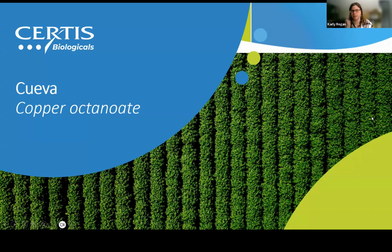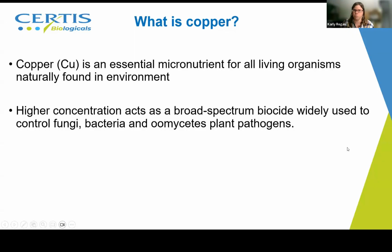So another product, and I believe this is one that Green Earth carries, so it's something some of you may have had experience with, is Quava, and this is a type of copper, but it's a copper octanoate, which is a copper soap, which is a little different than many other coppers on the market. So if you're unfamiliar with copper, which I'd be surprised just because it has been used as a fungicide since the 1700s.